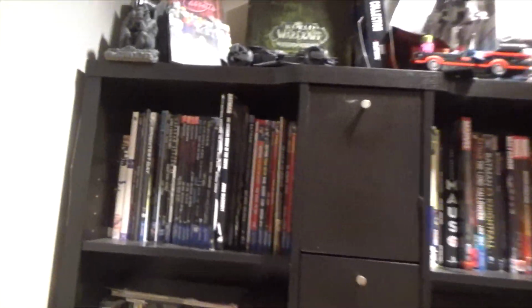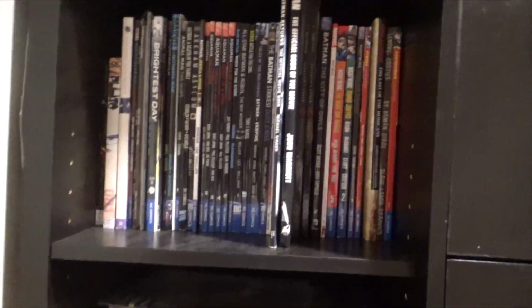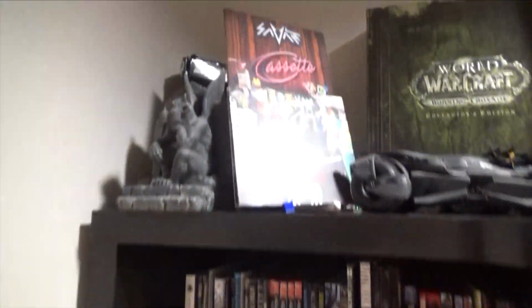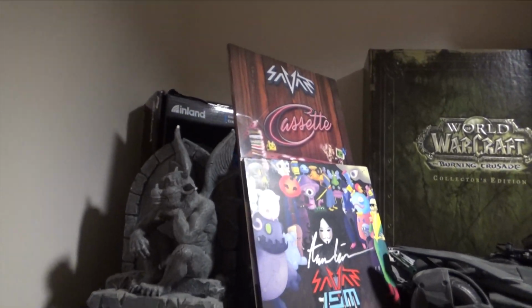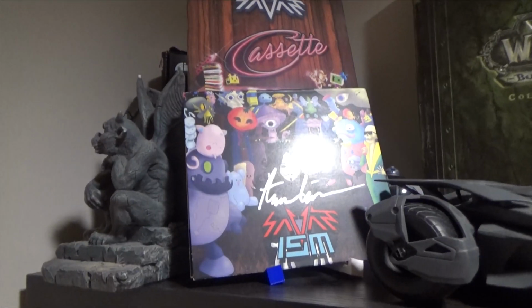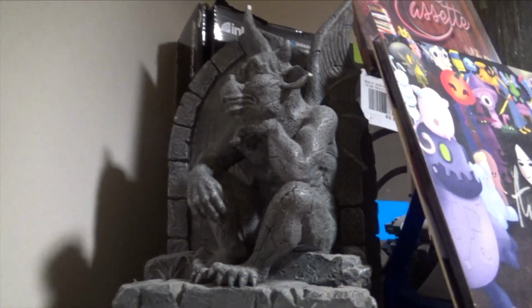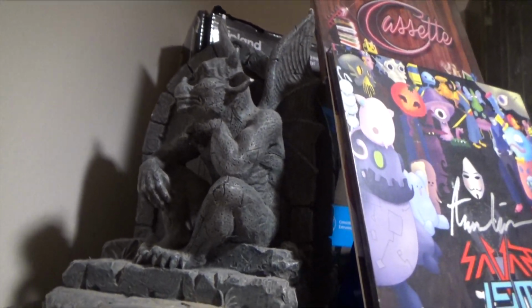Alright, I just wanted to do a video on what's on my shelves. More so for the book side of things, but might as well start from the top. So, behind here I have a box of filament. I got these gargoyle bookends, which are really cool. They're not actually doing their job right now, but they still look pretty cool.